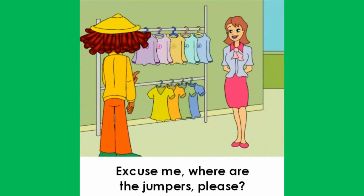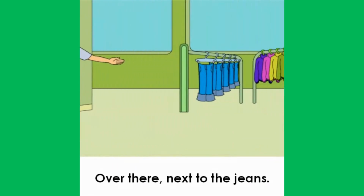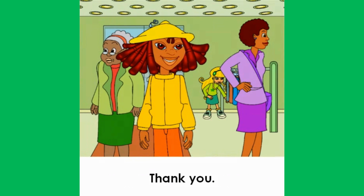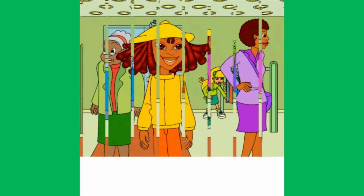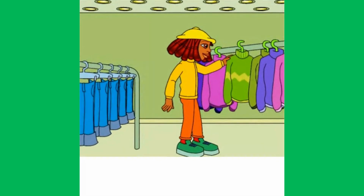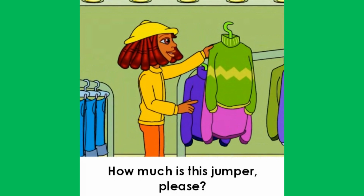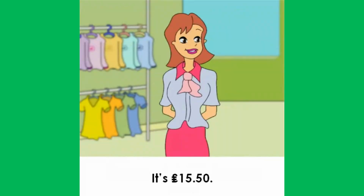Excuse me, where are the jumpers, please? Over there, next to the jeans. Thank you. How much is this jumper, please? It's £15.50.